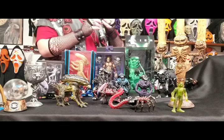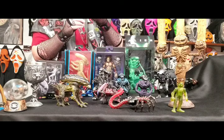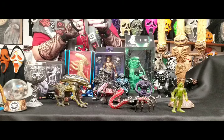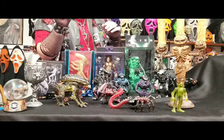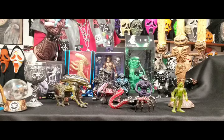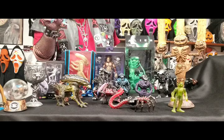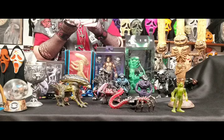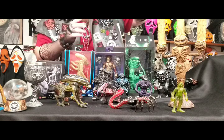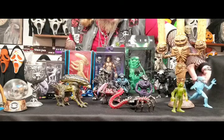This guy's bizarre. I have the original version. The original version of this guy was black, like an actual xenomorph. This is the closest Kenner xenomorph you can get to something you see in the actual movie. The original release that is black. Then they re-release it in this bright blue, which is just really bizarre and weird, but kind of cool. Put him there.